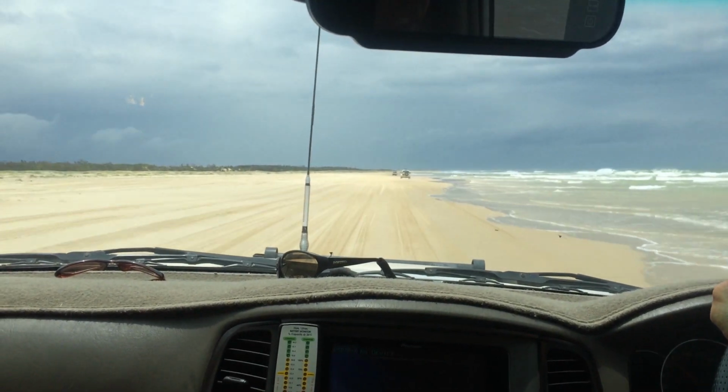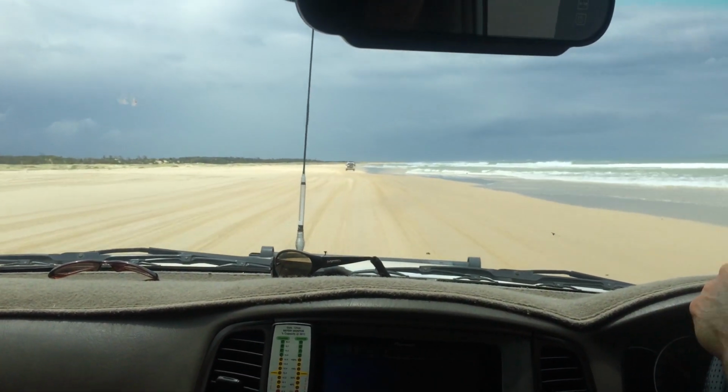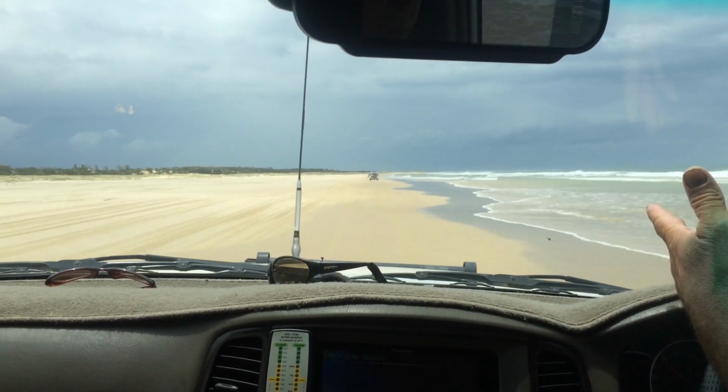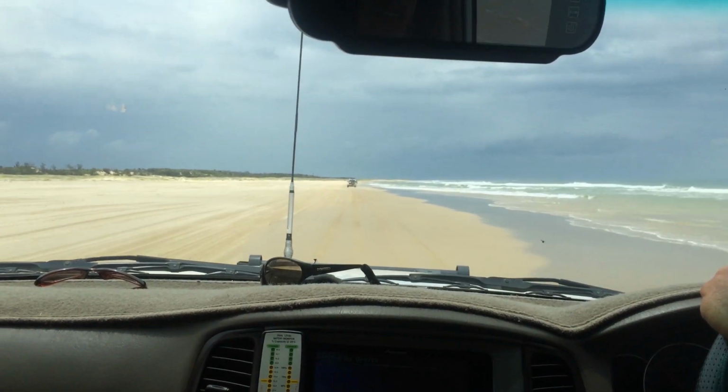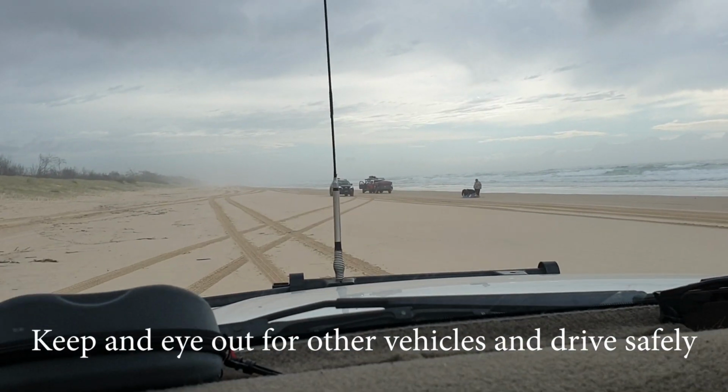The best times to travel the beach is 2 hours before low tide to 2 hours after. So if we try and get low tides at 12 o'clock, we'll try and get on the barge at 10 o'clock, which gives us 4 hours of really easy driving along the beach.